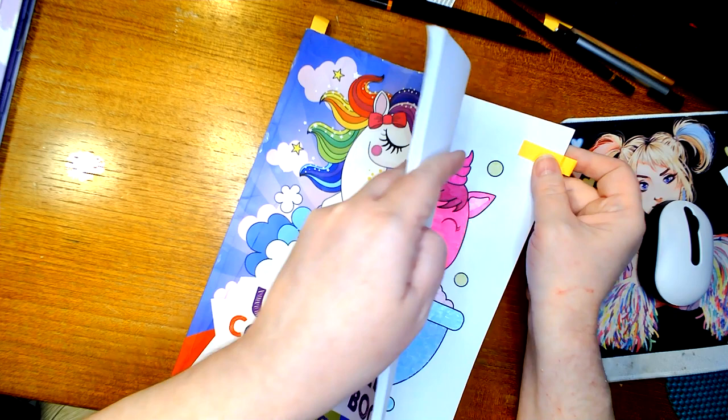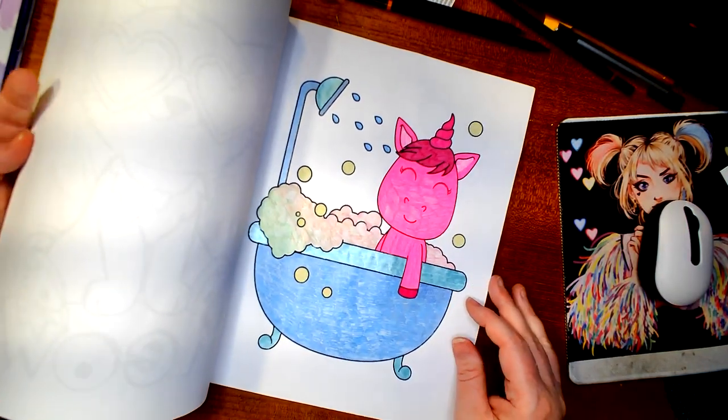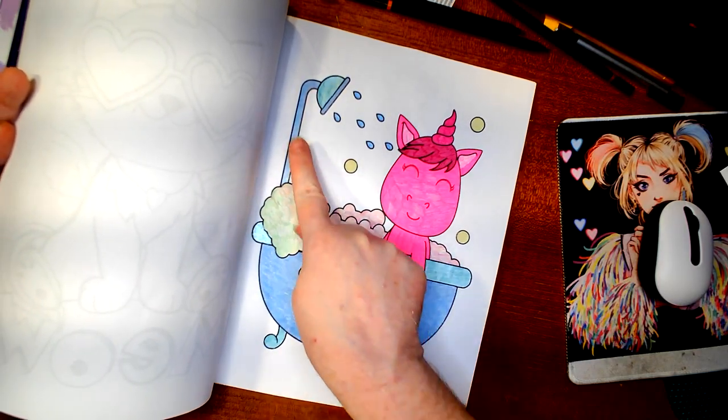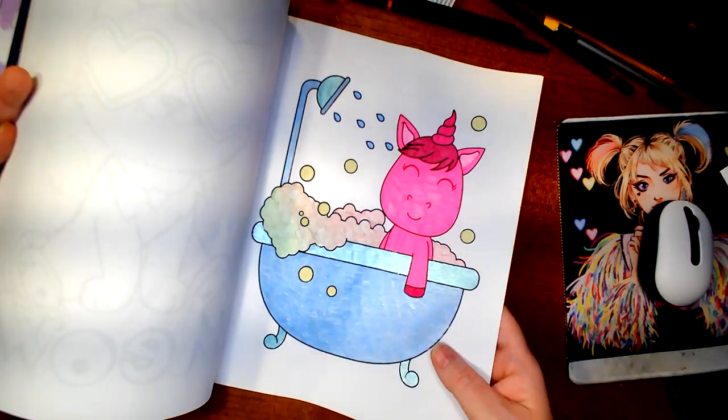And I did an event in here called Rub-a-Dub-Dub Bath Time Bubbles. So I did this one. I thought this was cute. And the bathtub and the legs in this are all metallic. I don't think you can tell. Maybe you can.